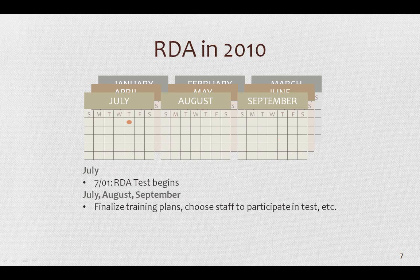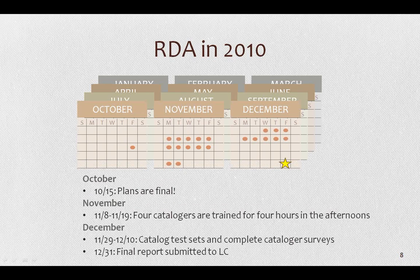We spent the next few months finalizing our training plans, choosing which staff would participate, and completing any other remaining preparation. By the middle of October, we had all arrangements and schedules finalized. For 2 weeks in November, we trained our catalogers for 4 hours in the afternoons. Then over the course of 2 weeks, we cataloged the test sets and completed the surveys. By the end of December, we submitted our final report to LC.